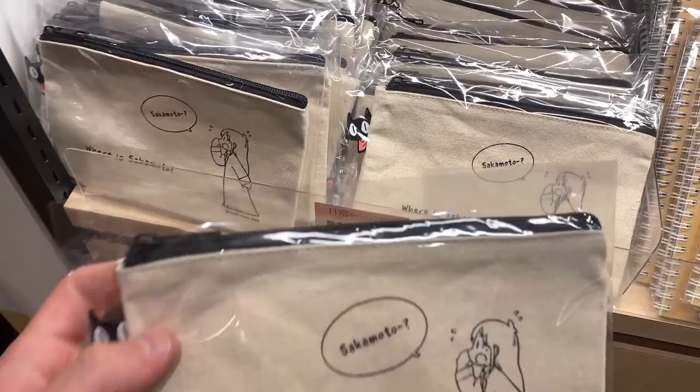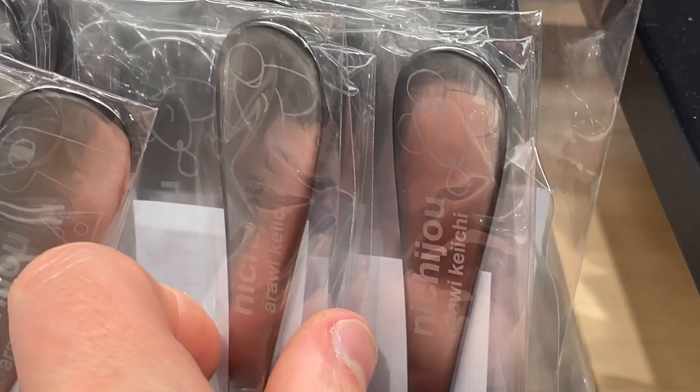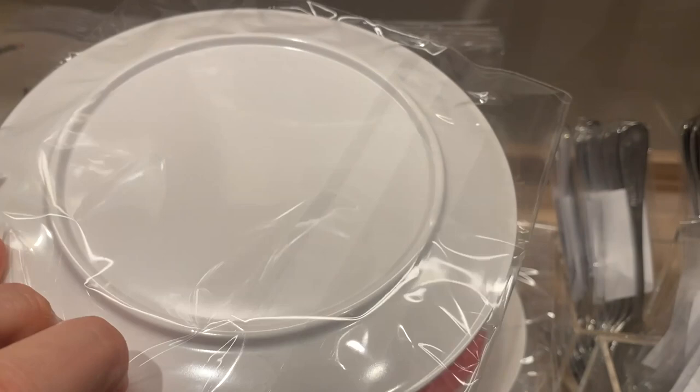I don't know what I'd store in there. Sakamoto, it's cute. Is that little spoons? Spoons and forks with different designs on them. What is it, a mouse, maybe? And a plate. Sakamoto and Karasu. Karasu is crow. He's just called crow. It's plastic though, like a child's plate. $13.